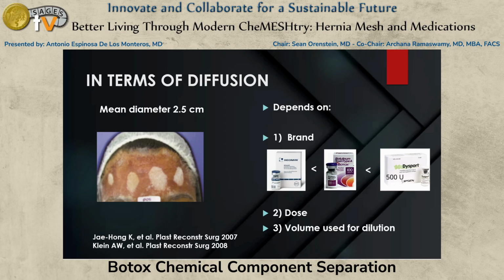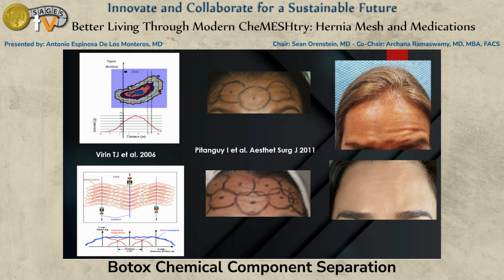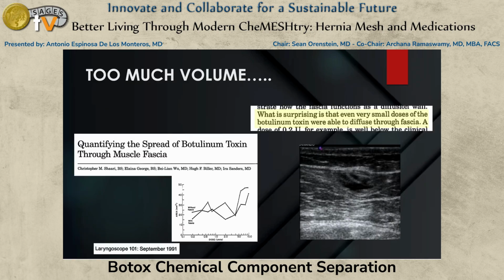In terms of diffusion, it depends on the brand, the dose that is used, and the volume that is used for dilution. We know in cosmetic surgery that if we use very few injection points, there is a chance we might miss some of the muscle. So it is actually advised in cosmetic surgery to perform as many injection points as required to make sure that we are going to tackle the entire muscle. And if we say, I will overcome this by injecting a lot of volume, the problem is that botulinum toxin is able to diffuse through fascia, and it can go superficially to the fat, where it will be a waste because it doesn't have any action there.